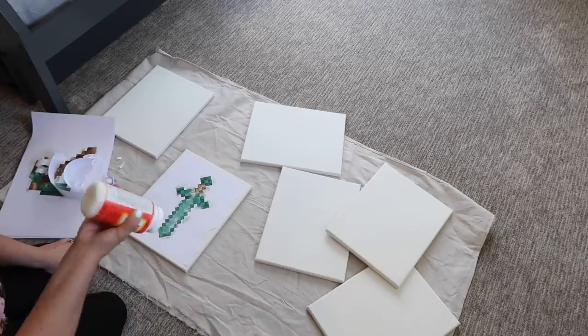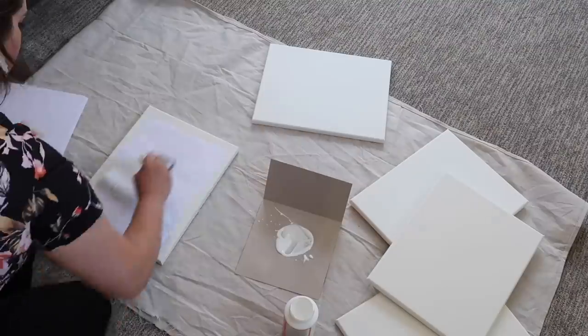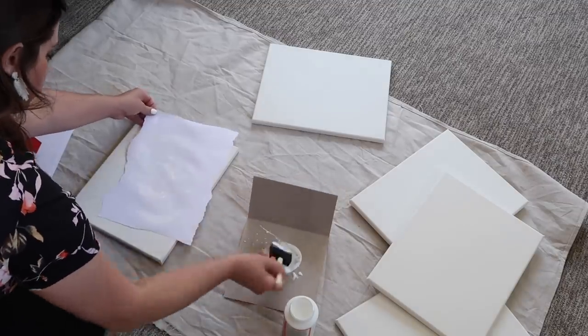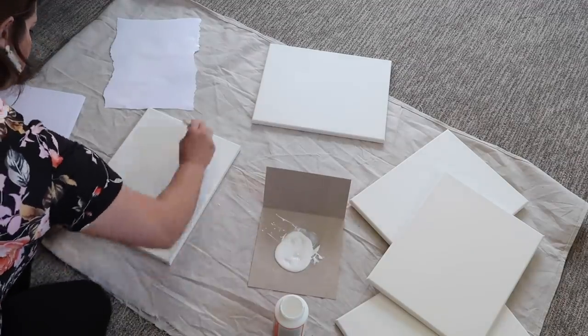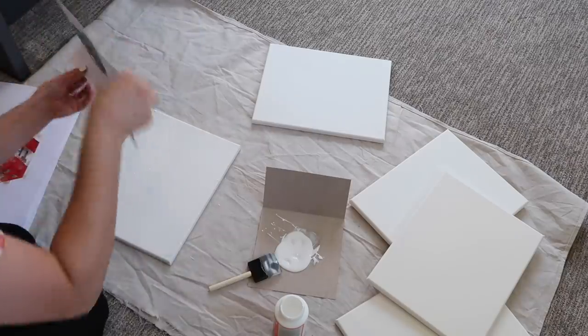And then once you have the sides torn off your printout, you're going to use your Mod Podge, and you're actually going to apply it to the back of the picture along with the front of the canvas. I have just found that this is the best way to apply this. And then once you have a thin layer of your Mod Podge applied to the back of the picture and the front of the canvas, you're going to very carefully just lay your printable onto the canvas and then kind of smooth it out as best you can.